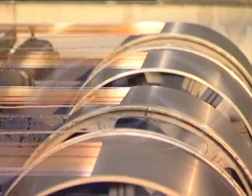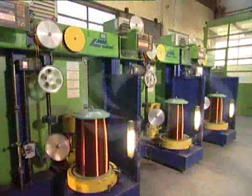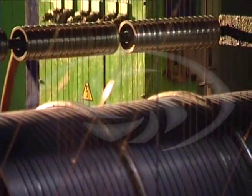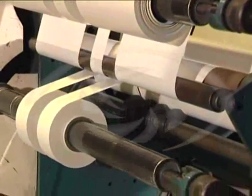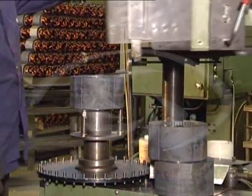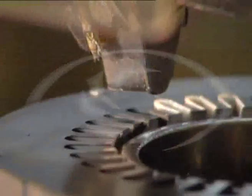Double-layer enameled winding wires are produced in thermal class C, which resists to a temperature of 200 degrees Celsius. All enameled winding wires produced in this facility are used only in Gamak motors and not traded. The slot insulation coils are brought in for slitting to different widths as required by the stator stacks. The stator stacks coming from the press shop are ready for winding upon inserting of the slot liners.